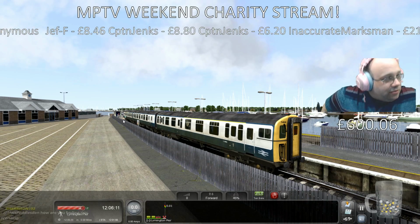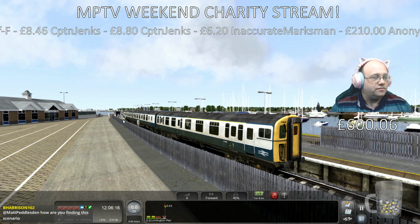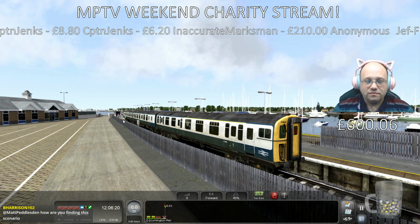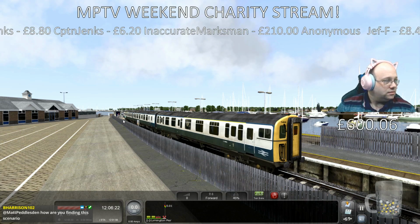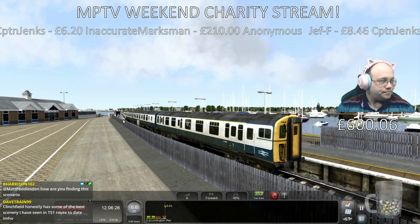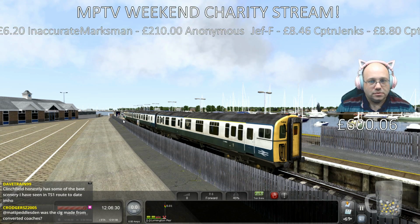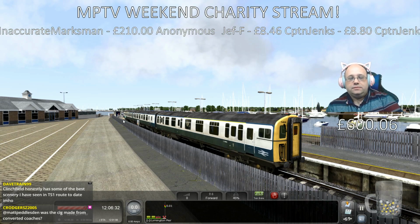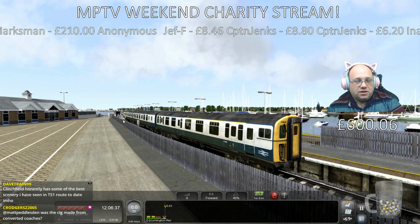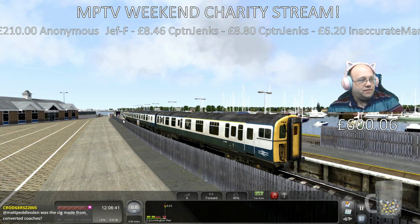Master Key Sims have helped. If I remember rightly, the initial build of the 47 came from them, that we then continued making the model for what we wanted for West Somerset Railway. Was the SIG made from converted coaches? I don't know. I don't think so. But probably using a lot of the same manufacturing process.